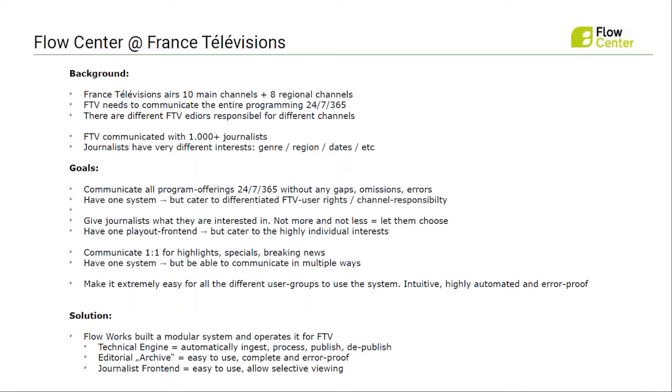At France Télévisions, it's very much about publishing. So what's the background? Very quickly, for those of you who don't know France TV that well, it's obviously the big national broadcaster, the state broadcaster. They have 10 national main channels plus lots of regional channels. And the key need they spoke to us about was, in all of those channels, we have 24 hours, 7 days a week, 365 days a year content, and we need to communicate all of that. Obviously, you can work that out yourself.